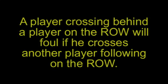Of course, let's not forget that a player crossing behind a player on the right of way will foul if he crosses another player following on the right of way.